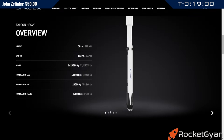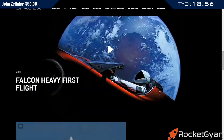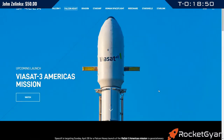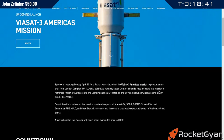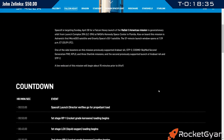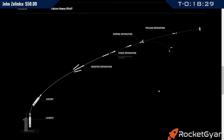So here are some characteristics. I'm not going deep into this. We know all about the Falcon 9 and Falcon Heavy, right? So let's jump into the thing which we need to know. Let's have a look at the mission profile. Today it's a ViaSat-3 Americas mission, and not only this satellite is going, but 2 more satellites are going. They are going to a geosynchronous orbit, and this is the flight profile for this.